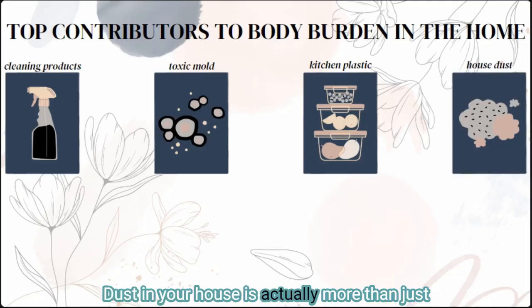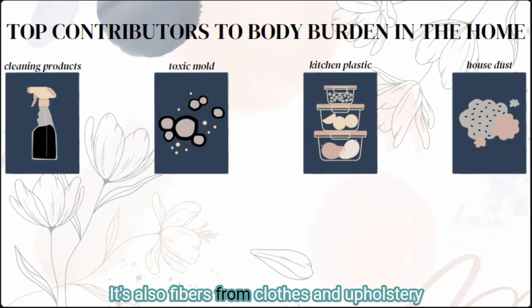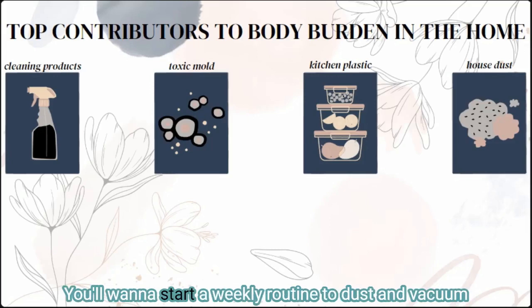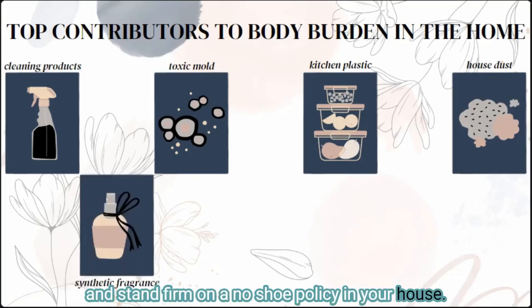Dust in your house is actually more than just skin cells, which I know is already really gross. It's also fibers from clothes and upholstery, and house dust can contain bacteria, pesticides, and other chemicals we use in our home or bring in from the outside. So pesticides are a huge source of body burden and should be avoided at all costs. You'll want to start a weekly routine to dust and vacuum and stand firm on a no shoe policy in your house.